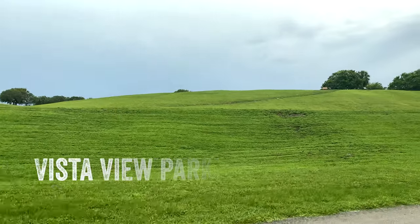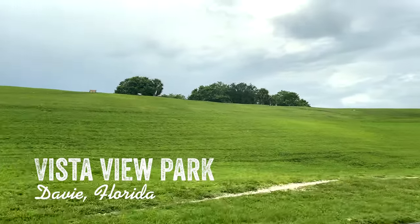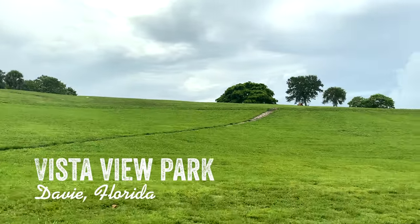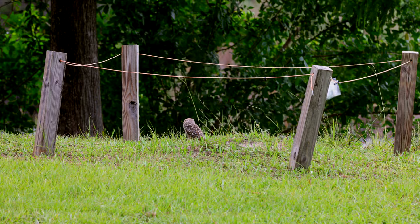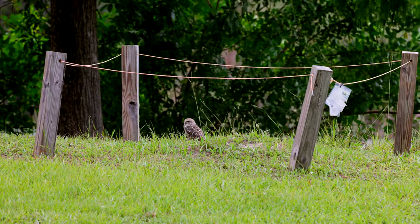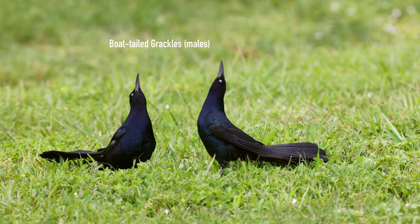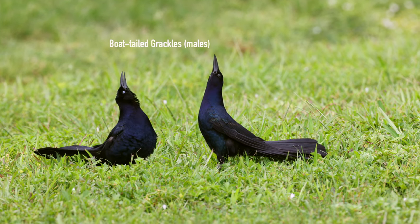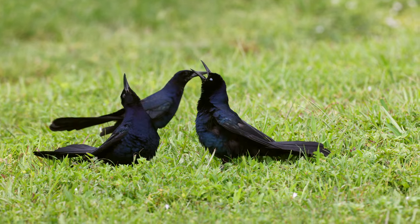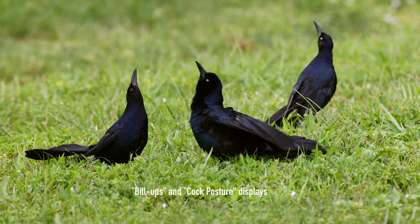Matt, the birder from North Carolina I met on day one, gave me yet another awesome tip, this time for finding burrowing owls: Vista View Park, a reclaimed landfill. And wow, crazy. They are everywhere in this park. But the first birds I really spent some time with here were these boat-tailed grackles in the midst of courtship. And kind of interesting, there was a third one there that had part of a lizard in its beak. So I'm not sure what was going on, but fun to watch.